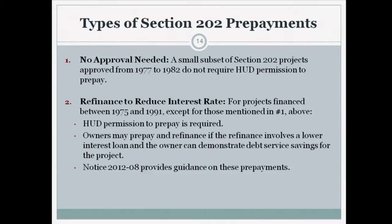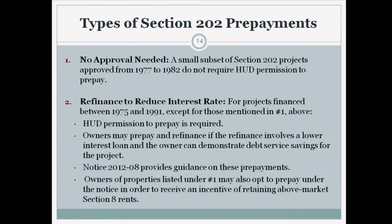Notice 2012-08 provides the guidance on these prepayments. And owners of properties listed under the first bullet, those that are between 77 and 82, may also opt to prepay under this notice in order to receive the incentive of retaining above-market Section 8 rents. And I think you're going to touch on this a little bit tomorrow, Margie? Yeah, a little, because they were precluded from going through mark to market. So some of those properties do have Section 8 rents above market.